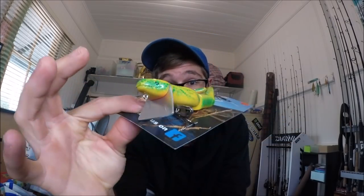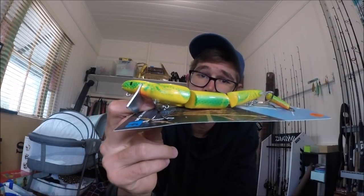Similar to that bait is one from Dave's Lures. That's also another wake bait, around that same sort of size, easy to cast. Look, the color, it's a bit hairy gum, but that's all he had, so.